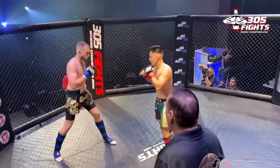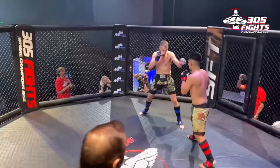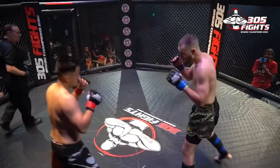Danny looks like he wants to use his reach advantage, keep Giovanni at bay, but Giovanni wants to get inside and land that big hit. He's had some success with it. I can see he has power. Let's see if he's able to use it and change this fight around. I do believe Danny is controlling more at this moment.